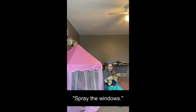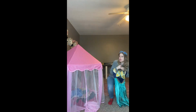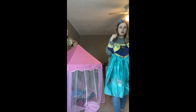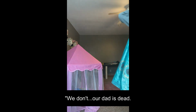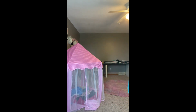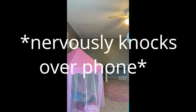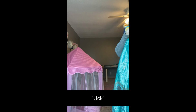Spray the windows. Spray the windows. Okay. We're cleaning this whole mansion. I thought we had workers that did that for us. We don't. Our dad is dead. And our mom. That is really sad. So we have to do all the work ourselves. Remember that happened in the movie? That did happen in the movie. Because they were in the ship, yep, and they're dead now. I know, that was really sad, huh?